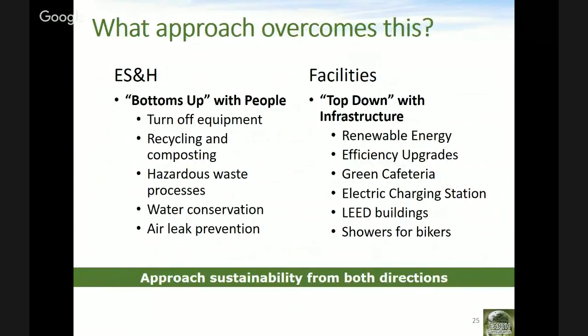So one way we can overcome this, if you have an environment, safety and health organization, is to continue the effort where they're working with individuals and people on safety issues, health issues, and accidents. They're already interacting with the workers. Continue that effort through these go and see events, educating the employees around turning off equipment, how to recycle and compost properly, how to handle hazardous waste in an efficient way, how to look for water conservation improvements and reduce air leaks. Those are things that the ES&H group is already involved in with the people doing the work, and they can continue and expand by incorporating these other areas.